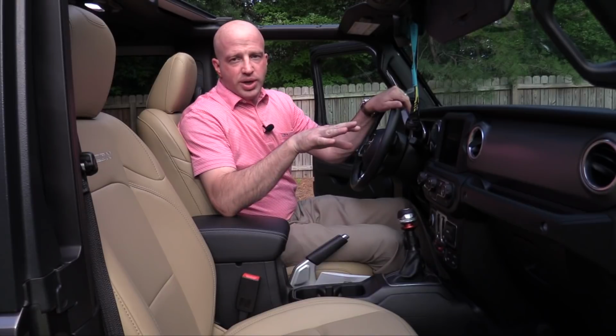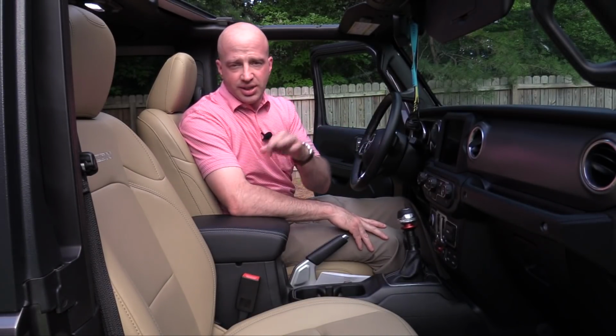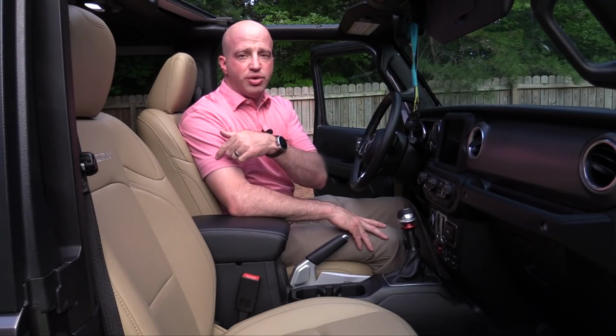Now, what you're also going to see is legroom numbers. Up front, 41 inches across the board. In the second row, 35 inches as you see here. A 3-inch gain when you go to the 4-door.